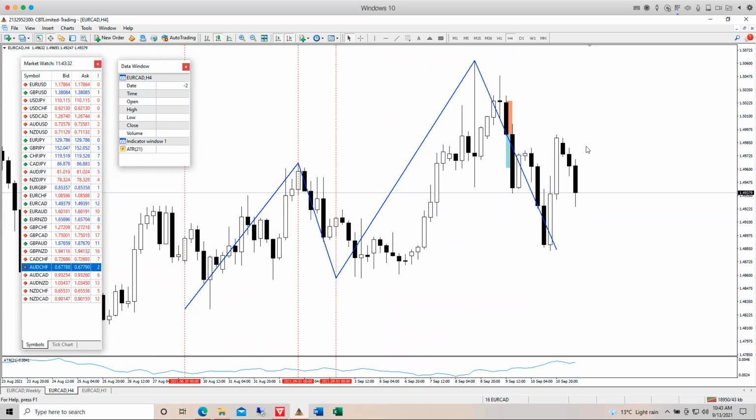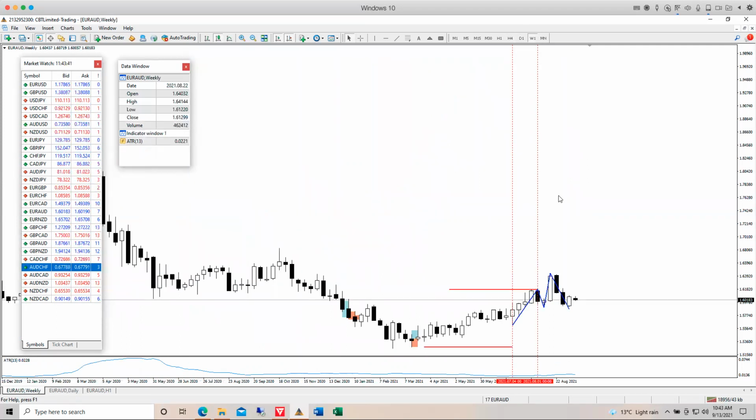But should you get a bullish impulse candle here, it might well bring you above that level, which means that it looks like it is going to respect that. All right, so that's Euro Cad, a little bit borderline. There are more interesting instruments to look at.